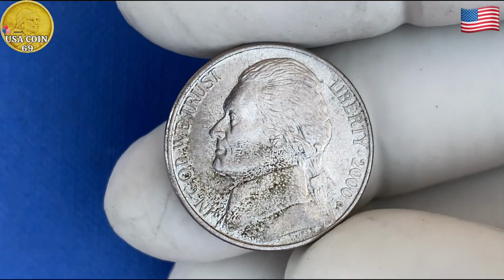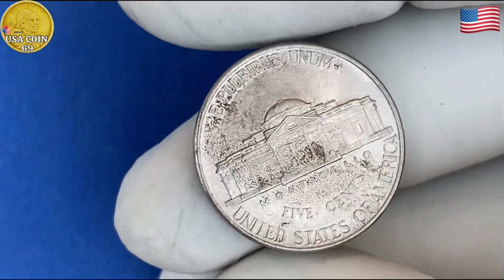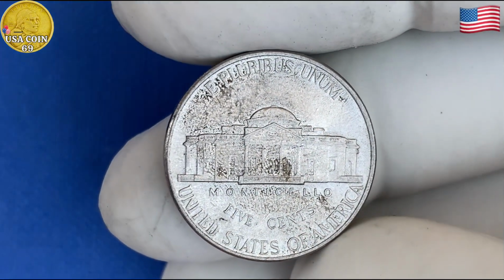Keep on searching through your change, and who knows? The next rare coin you find could be worth a lot more than you think.